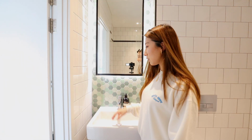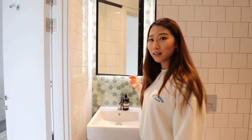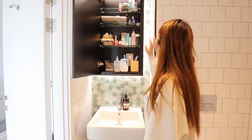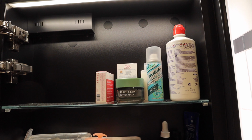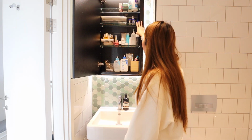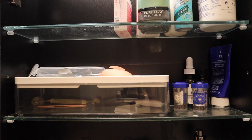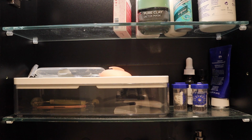And then over here is the sink area. I just have some hand soap here. And then up here is my little medicine cabinet. So up there, I just have things I don't really reach for. So like contact lens solution, some masks, hair treatments, etc. And then on this shelf, I have another mask, hair oil, and then skincare tools here that I don't use that often, like an extruder or extra shavers, etc.